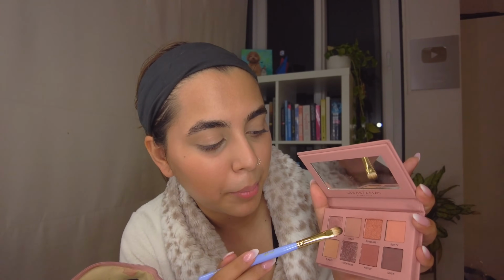The face is done. Now we move on to eyes. I'm using this Anastasia Beverly Hills mini palette, which I love just because it has all the shades that I most often use. So it's nice to have it all in one tiny palette that doesn't take up too much space. I'm using this little base shade called Dawn all over my eyelid.